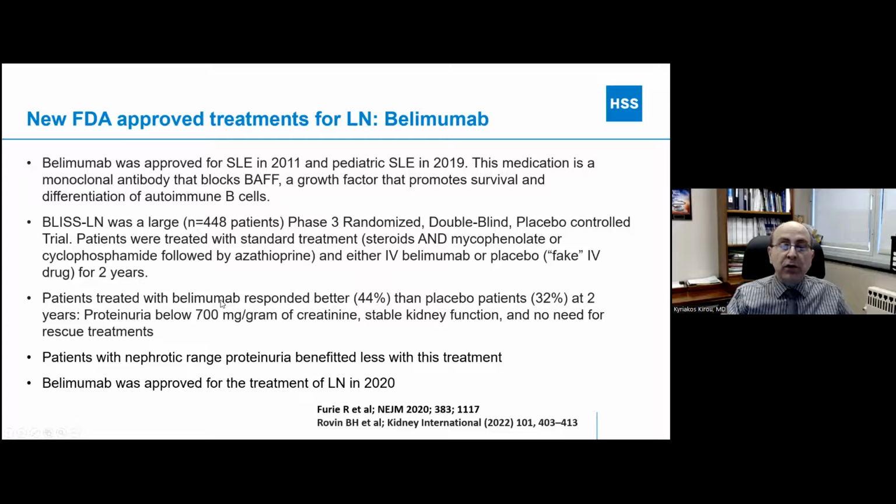Patients who were treated with belimumab did better. 44% of those, as opposed to 32% of the placebo patients at 2 years, had proteinuria below 700 milligrams per gram of creatinine, so approximately, let's say, less than 700 milligrams per day. They had stable kidney function and no need for rescue treatments or other treatments in addition to the study treatments. Patients with nephrotic range proteinuria benefited a little bit less with this treatment. This study led to approval of belimumab for the treatment of lupus nephritis in 2020.